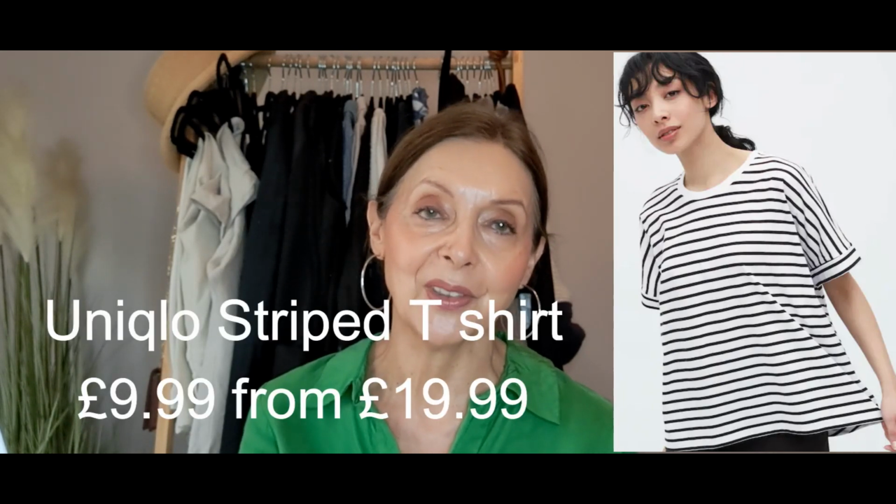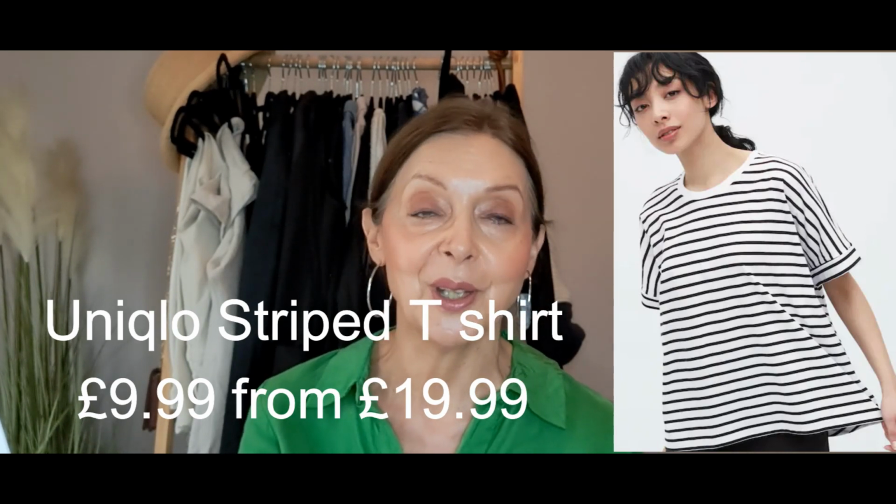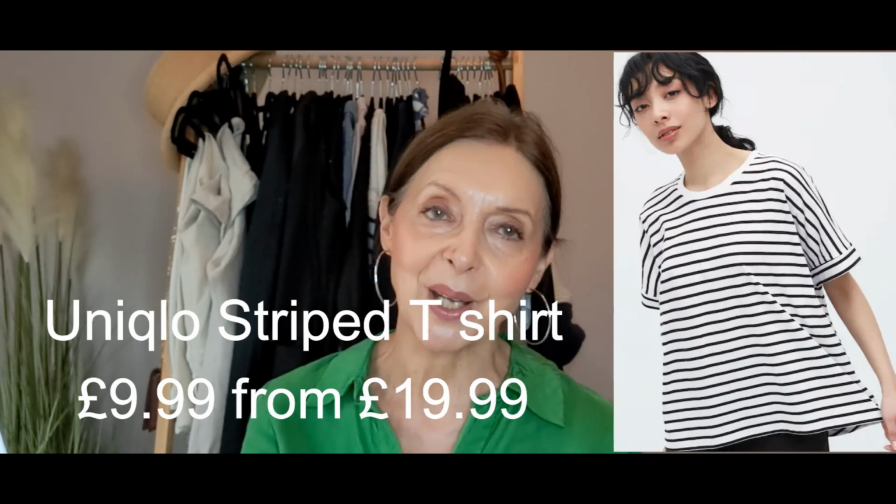Now, moving on to one of my favourite brands, Uniqlo, and a sort of summer item really, but the reduction in price was so good I just had to mention it. And it's a striped t-shirt, and it's down from £19.99 to £9.99. I mean, that is pretty good in anybody's book, isn't it? And if you find that you need a t-shirt, and maybe you didn't follow the herd and buy a striped t-shirt this year or last year, then this one should really be up your alley.